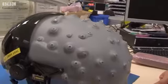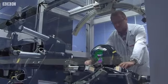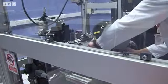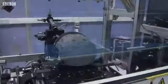We need to know the precise position of each of the LEDs. So we put the helmet on an optical bench, and we turn it round and we measure in 3-dimensional space the exact location of each LED.